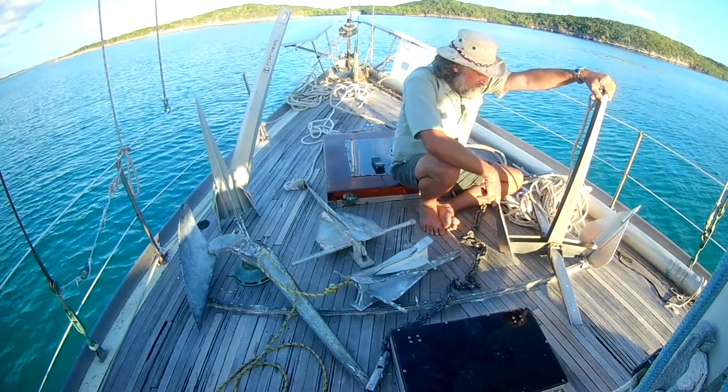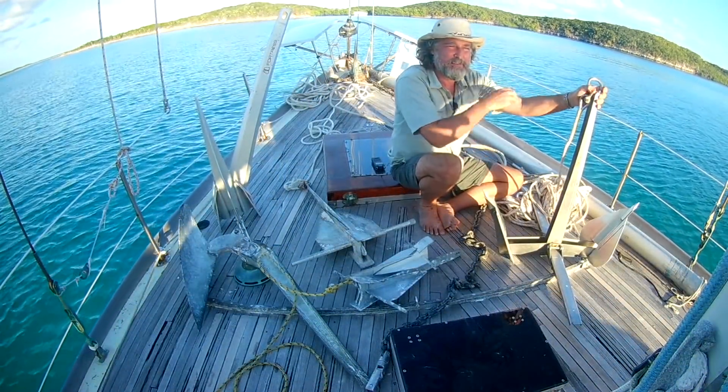My Northill here is going to be our model of a traditional anchor, Popeye's anchor on his arm.